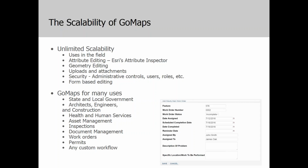These folks are all using it to display data, to offer data access, for asset management, for inspections, and for document management. Like I said, maybe you have documents from the past and they relate to your GIS features. This is a great place to store PDFs, pictures of as-builts, that type of thing. Let GoMaps be your source for document management. Work order forms, various other forms you might have, the ability to do permitting, and really any custom workflow you might have or might be interested in talking about. GoMaps is great for all of these uses. We just have to come up with the workflow and the use case, talk through it, and we can figure out how to tailor GoMaps for that workflow.